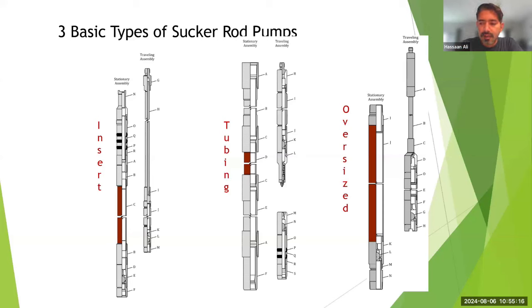Regarding the design considerations for the pump setting depth, every production engineer will tell you that he wants to set the pump as deep as possible. Because if you set it as close to your pay zone, that is where you will optimize your production. So that is the primary consideration.